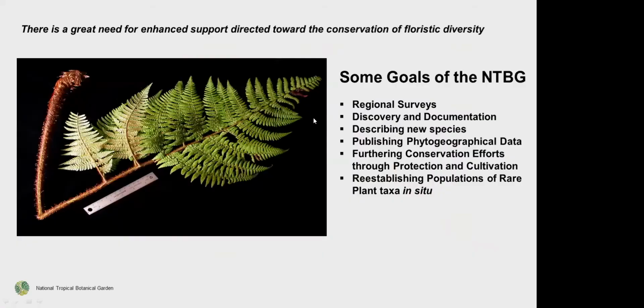So I'm going to be closing this talk now, with approximately 180 species of Hawaiian Lycophytes and ferns. I can't really spend too much time covering it all, but in general, there is, like I said, a great need for conservation efforts to be made for protecting these plants. Some of the current goals that we'll be focusing on include conducting regional surveys, and once we do discover or document rare plants, we'll either describe the new species or publish the phytogeographical data so people can make efforts to preserve them.